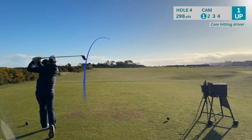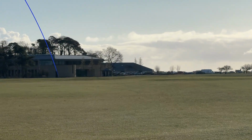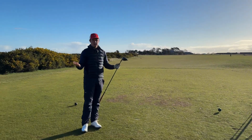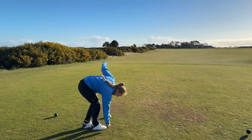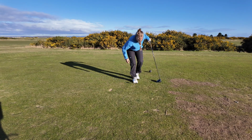Yep. That's a big fade. Somewhere down there. I'm not sure that's going to pick it up on the camera. Very safe. Yeah, that'll be okay. It's just safe. Quite far to the right, unfortunately. It's not in a bush, so no, it's all good. This is true. Not sure where mine went, so... I mean, it'll be absolutely fine. Maybe advantage to you. I'm just hoping I don't hit the exact same shot as you hit.